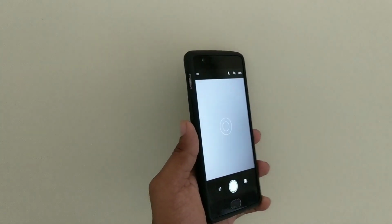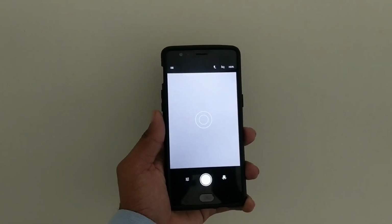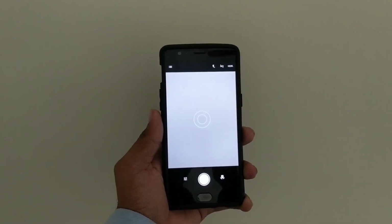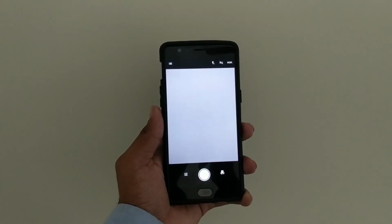If there's one area I've not been too pleased with this phone, it's been with its cameras. The cameras on this phone are just very average, to tell you the truth. During ideal daylight situations, it takes okay shots. During low light, it takes very average shots. You guys can have a look at some of the shots I've taken on this phone's cameras.